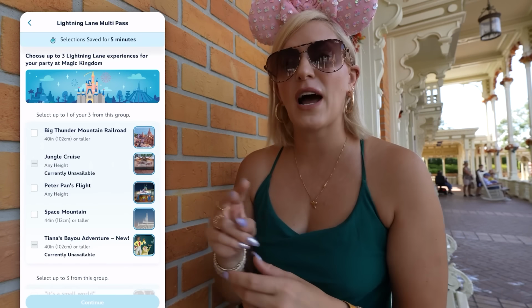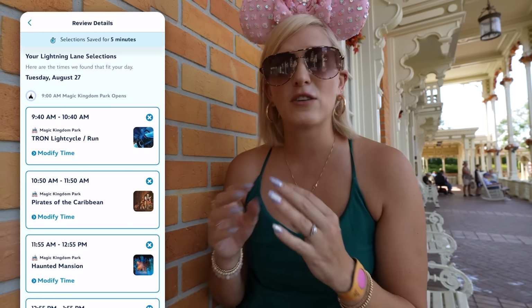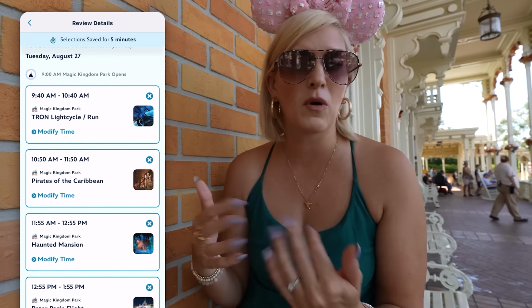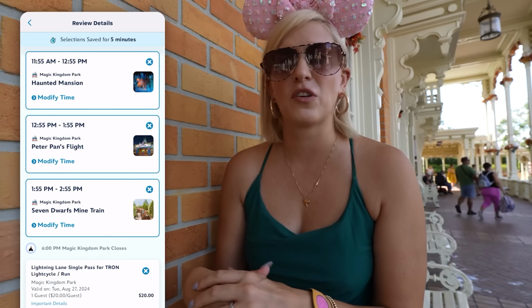Considering Tiana's Bayou Adventure was unavailable as my Tier 1 attraction, I picked Peter Pan's Flight, which I think is probably the second most popular of the Tier 1s, and I picked what I think are probably the most popular of the Tier 2s, Haunted Mansion and Pirates of the Caribbean. Again, I was very pleasantly surprised that there were plenty of morning times available for all of them. I expected that I wouldn't be able to book until the afternoon, but hey, I was able to book all 3 of those pretty quickly, as well as move around some times for both of those fancy rides.